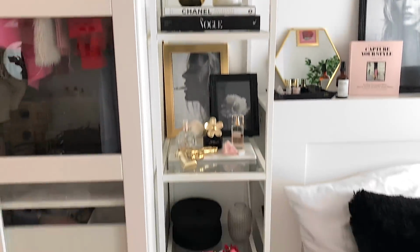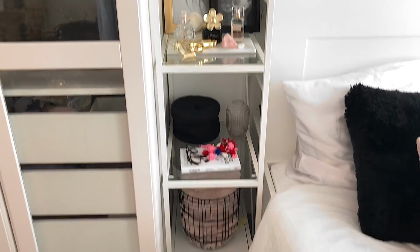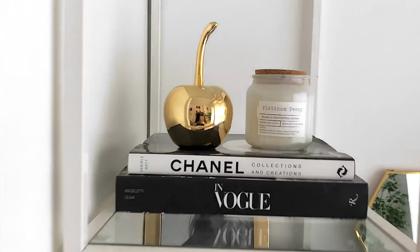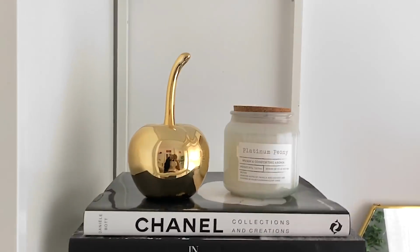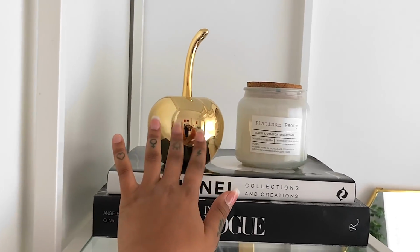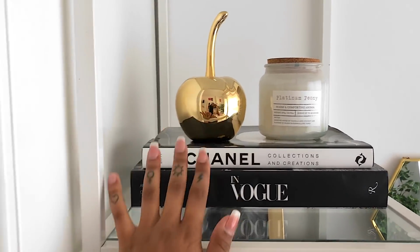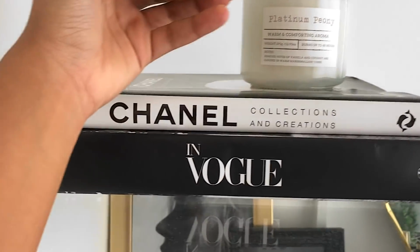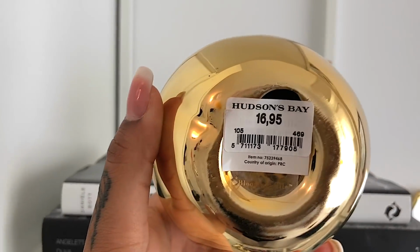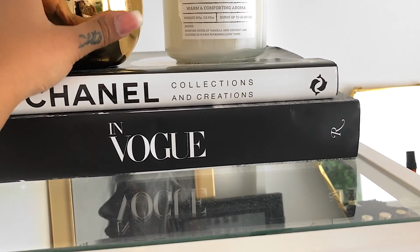So then over here, I have this shelving unit, these shelves, I don't know what you call that. It's also from IKEA, and then on the first row, I just have these 2 pretty books and a gold cherry, which I think I got at Hudson's Bay. I don't remember the exact brand. What's the brand? It just says Hudson's Bay, Bloomingville. That's a really nice brand for home decor.